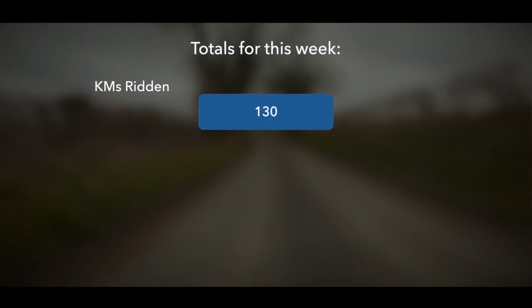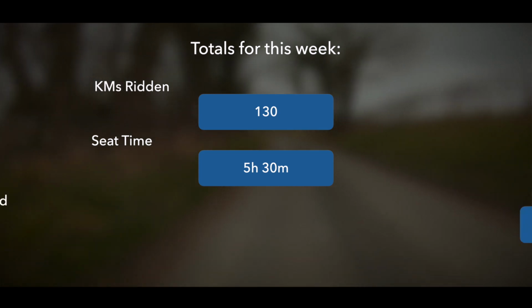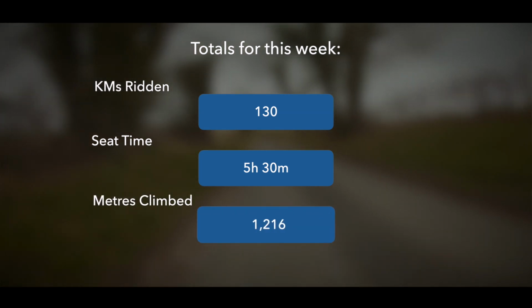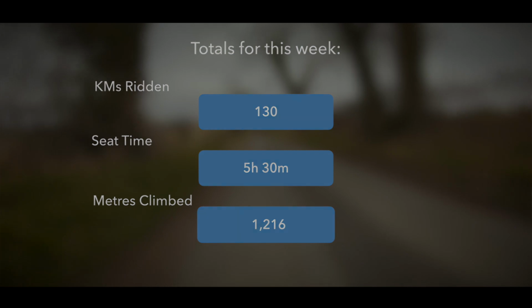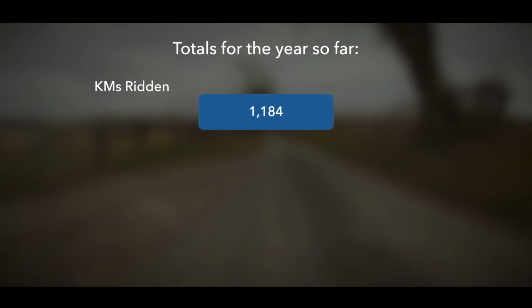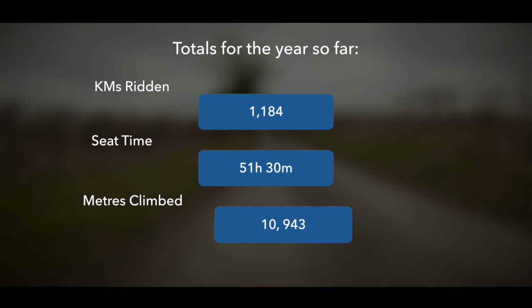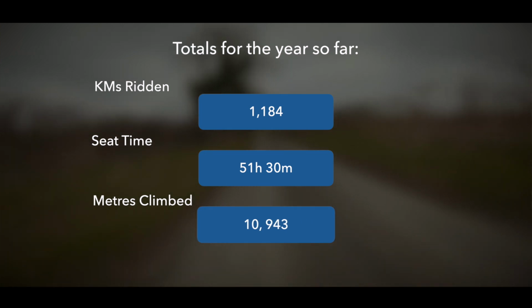And that brings the week's total to, I've ridden 130 kilometres, I've got 5.5 hours of seat time, and I've climbed 1,216 metres. And that brings the year to 1,184 kilometres ridden. I've got 51.5 hours of seat time, and I've climbed 10,943 metres.